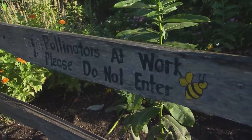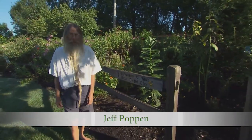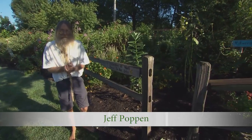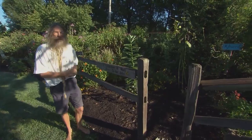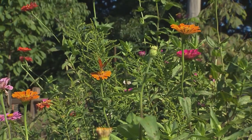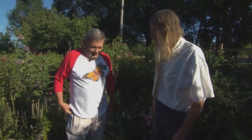We're at Mansker Station today in the Moss Park in Goodlettsville, and we're gonna look at a pollinator garden. And even though it says do not enter, we get to go see what's causing all this activity here. Dan, good to see you again. Thank you, Jeff. Good to see you. Yes, tell us a little bit about what you got going here.